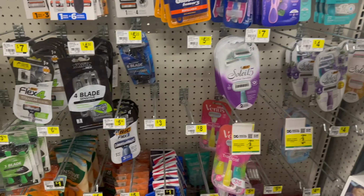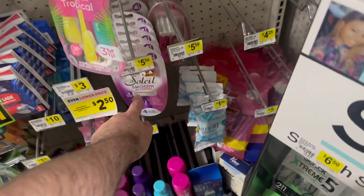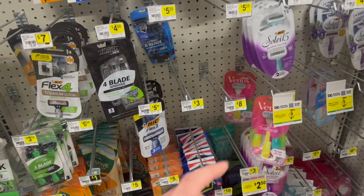You're going to want to buy a Bic razor. They have a couple of different varieties. They have this one, and then there's also this one, $5.50. There's a $2 off digital coupon right now for that, so go ahead and buy 1 and use that digital.